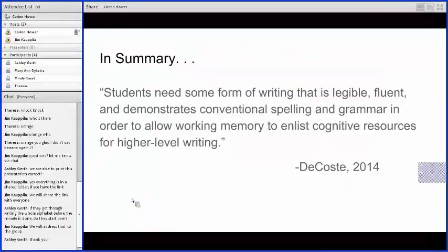So, in summary, students need some form of writing that's legible, fluent, and demonstrates conventional spelling and grammar in order to allow their working memory to enlist cognitive resources for higher level writing. So in essence, the goal of completing those assessment processes that we just covered is to uncover those transcription deficits that might be impeding writing composition. So how might their handwriting and their ability to get that writing down on paper using a pencil be impeding their composition? How might their spelling and their current ability to spell be impeding their writing composition, their ideas?